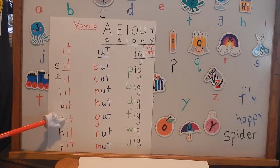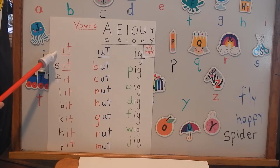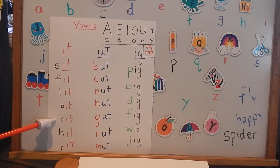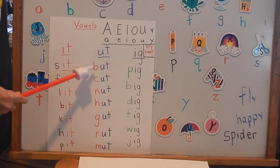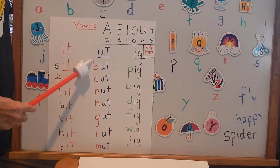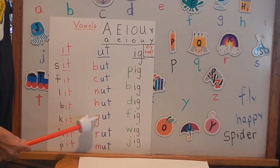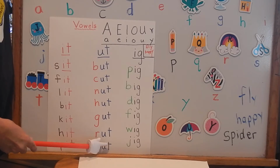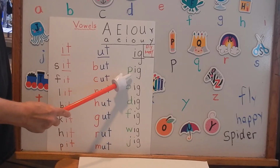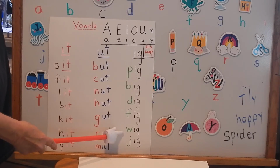All of these have it. I says it. Say it with me. It, sit, fit, lit, bit, kit, hit, pit. U says uh, all of these have ut. But, cut, nut, hut, gut, rut, mutt. All of these have ig. Pig, big, dig, fig, wig, jig.